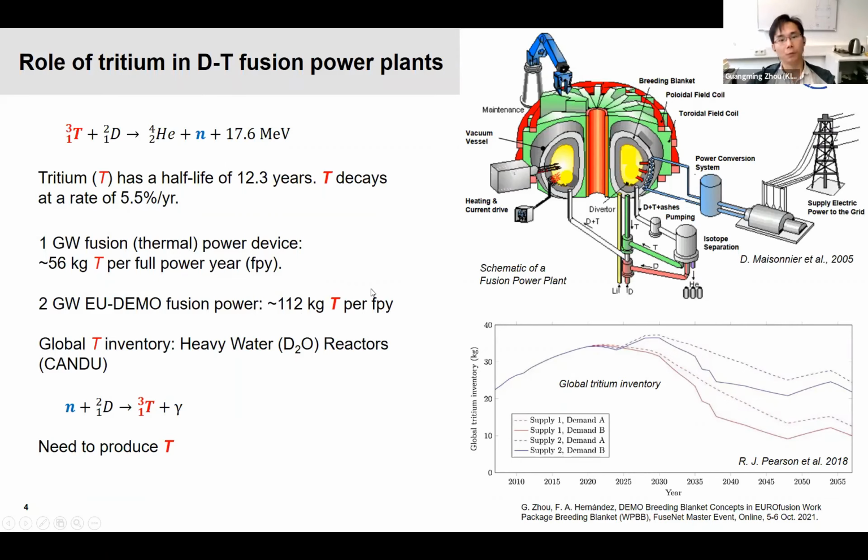And what we have in the global inventory of tritium at the moment, as can be seen from the graph done by Richard Pearson, is that the total global tritium inventory is below 40 kilograms. And this is mainly produced by the heavy water reactors, the so-called CANDU reactors, mainly located in Canada. Through the following reaction, the neutrons heating the deuterium will produce tritium and gamma. So because the global inventory is so low, we need to produce tritium by ourselves.